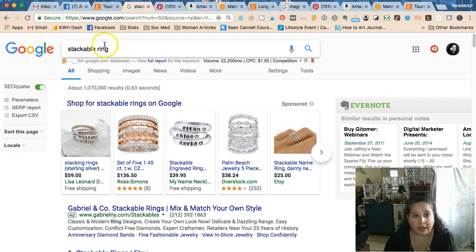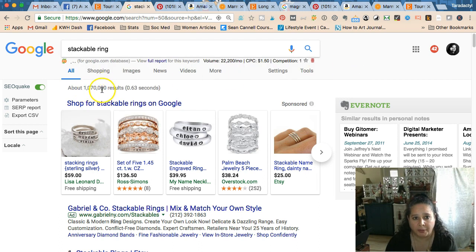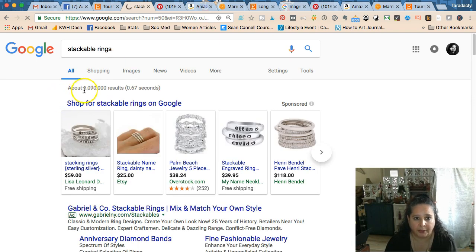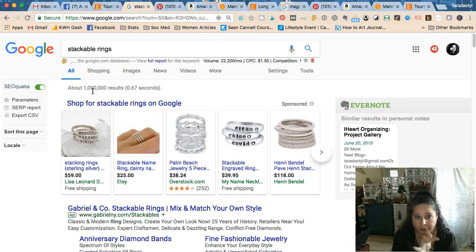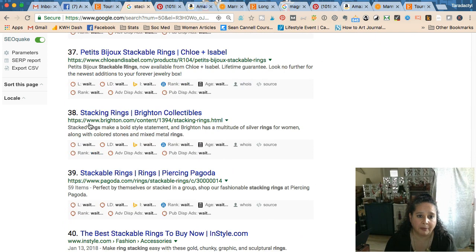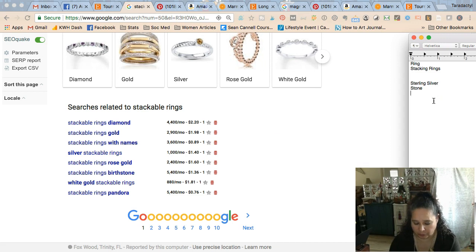So stackable ring. Oh, we want rings. Okay, so see, this is where it does get different. There's about 1,070,000. Stackable rings is about 1,090,000. So there's a 20,000 item difference somewhere in there, right? Okay, so then we're going to come all the way to the bottom. And now we have silver stackable rings. That's a Google, so I'll just put here, Google silver stackable rings.